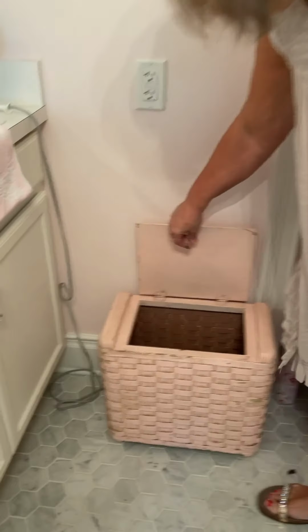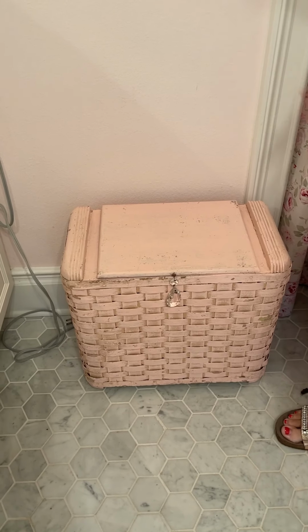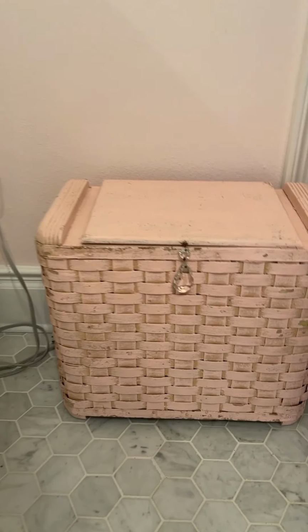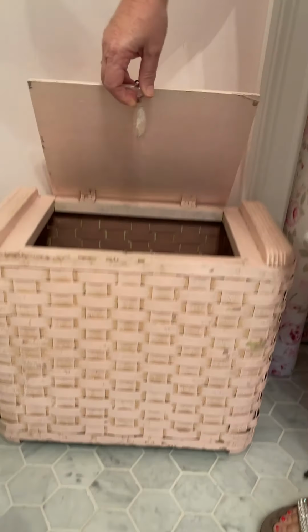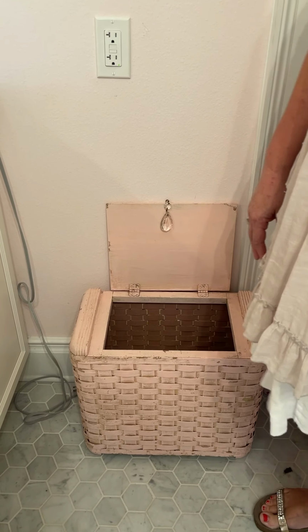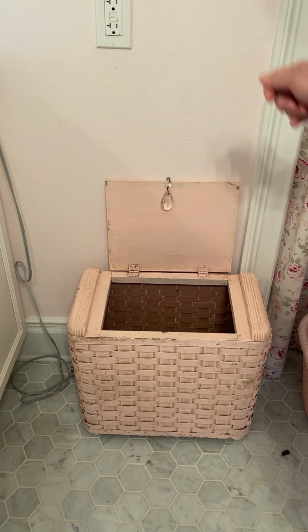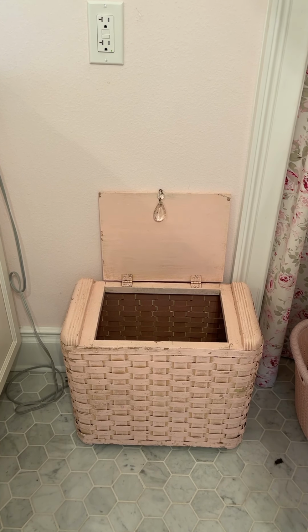Okay. The hamper. Let me go over this. These hampers are great. I bought this exactly how it is, rough like this, at an antique store, and I paid $25 for it. I added a prism because I put a prism on most things. I have 3 of these hampers. All 3 have prisms on them. I put prisms just to give it a little sweetness, a little touch of something. I like looking at it.